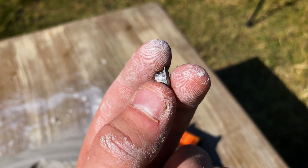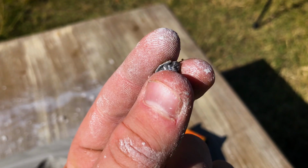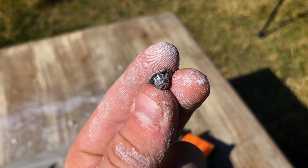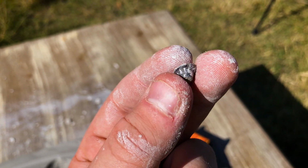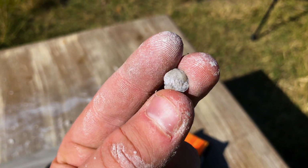So that's amazing. And obviously that's a Lothar Walther barrel there, so you can see the cuts on the side of the slug. You won't see that on the other slugs because I shot them out of a Smooth Twist X barrel. But yeah, that's quite interesting.